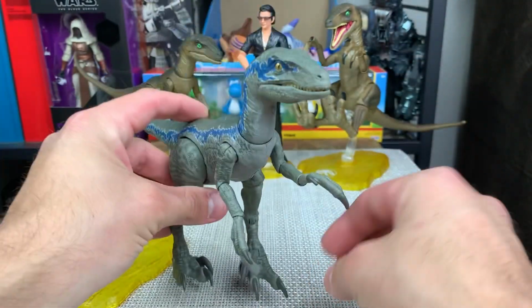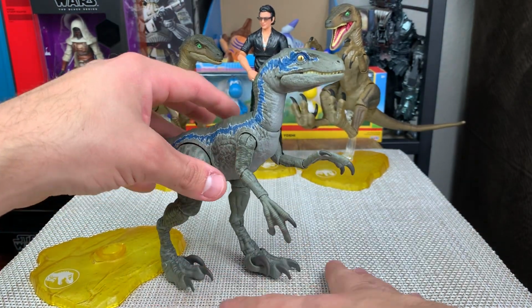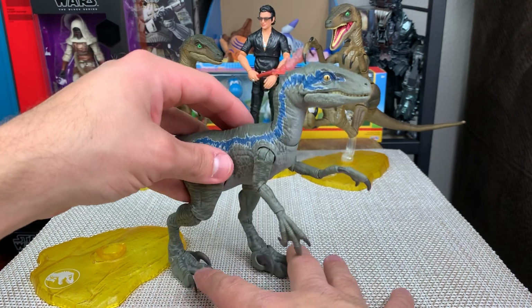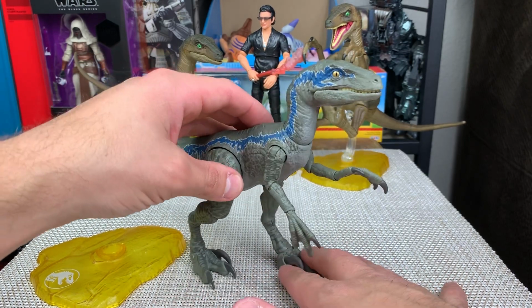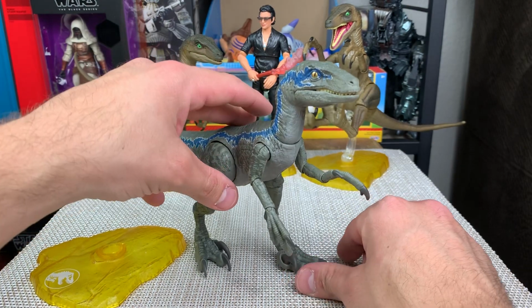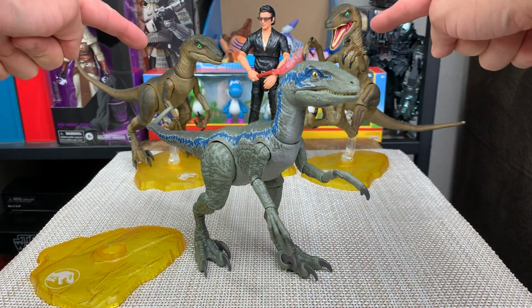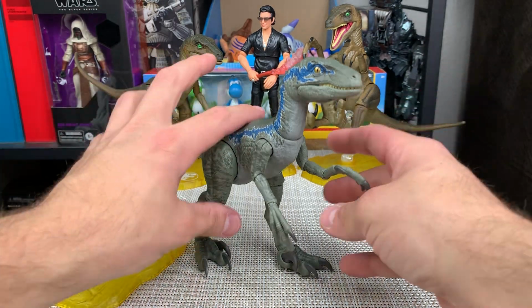Okay, so let's look at her articulation. Again, these Amber Collection lines have amazing articulation. They're extremely posable. There's so many different things you can do with them. And again, the attention to detail makes them come alive even more so. We have our raptors back there if you couldn't already tell. So let's take a look.